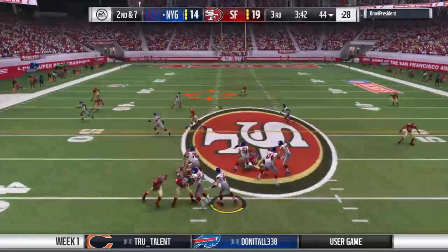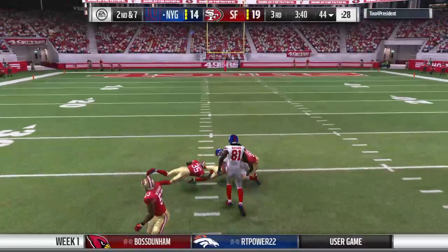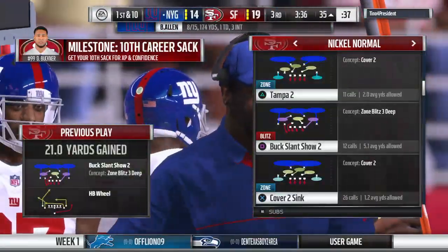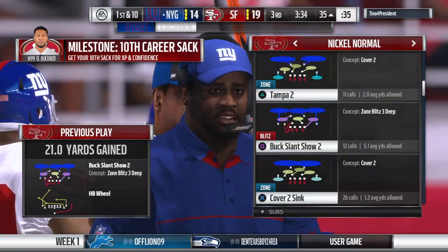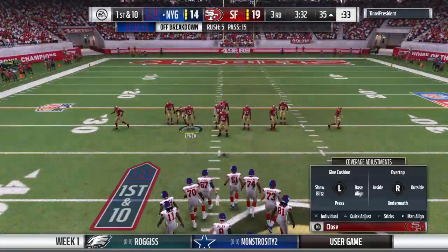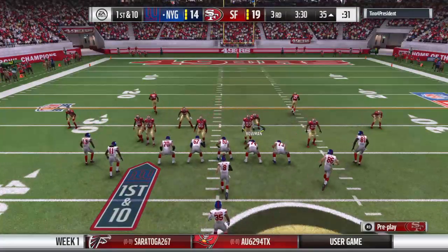Now Allen. Over the middle to Beckham. And he's going to get this down to the 35-yard line. And a nice gain of 21 yards. So after that big play, let's see if they can catch their defense maybe on their heels.